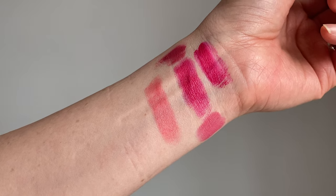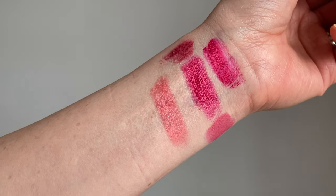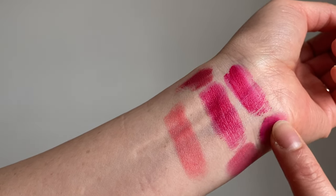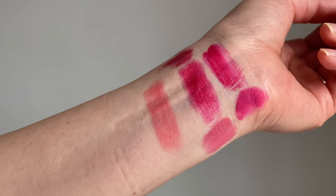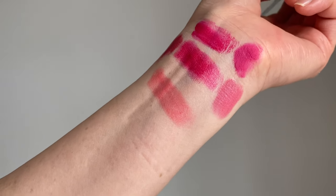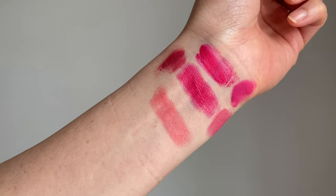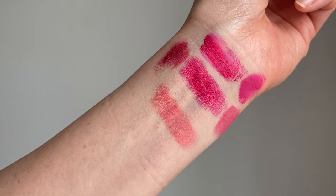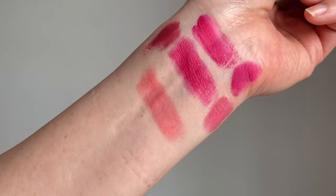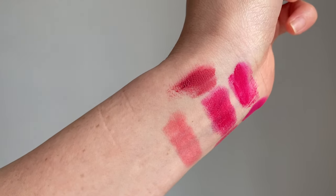Okay, just for completeness' sake, I've also pulled out Velvet Carnival, but Velvet Carnival is a completely different type of pink. But I'm just going to pop that here so that you can see what it's like. And again, I don't know if this light is going to pick it up, but in real life, what I can see is Velvet Carnival has got a lot more blue in it. It's hard to describe. It's not as red based as the other ones are.